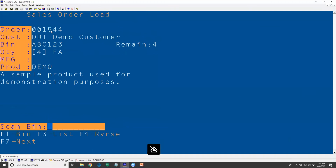Okay, and so what I'm able to see here is my order number, my customer. Over here on the right, I can see how many bin stops I have to make, so there's 4 more remaining stops to complete this order. And we're telling you here to go to this bin location and get this item along with this quantity. We also show you a manufacturer's number if you have that for reference, because that oftentimes is printed on the actual packaging, so it is helpful during order picking to see that.